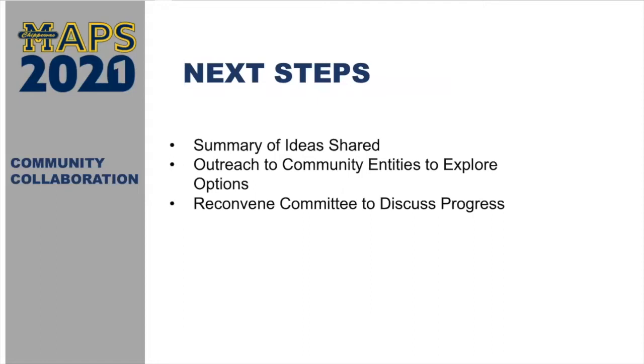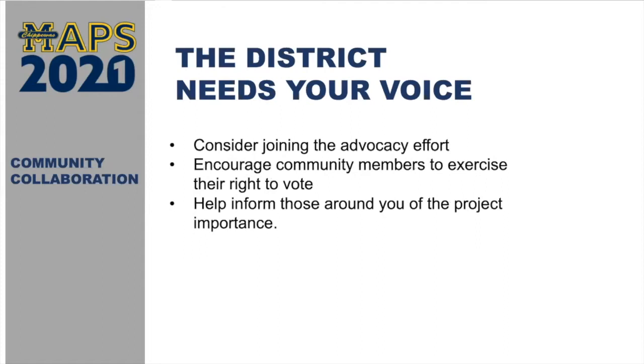Summary of ideas shared, outreach to community entities, explore options, reconvene committee to discuss progress. So this is our thought, this is our idea, and we're really asking for community support. And we're forming our ideas and plans for a recommendation to the Board of Education. Next slide. As always, the district needs your voice. Consider joining the advocacy effort, encourage community members to exercise their right to vote, and help inform those around you of the project and importance.